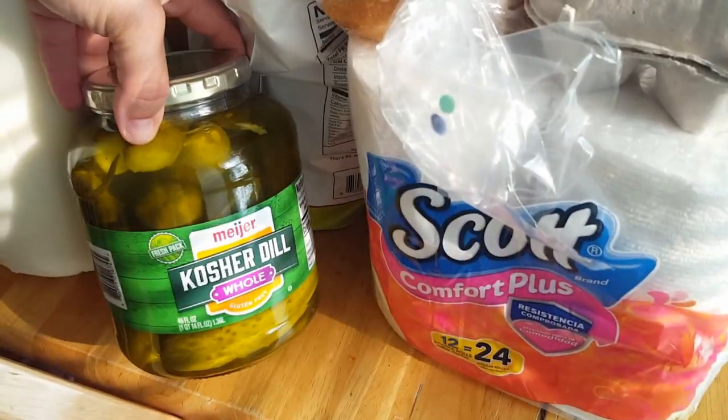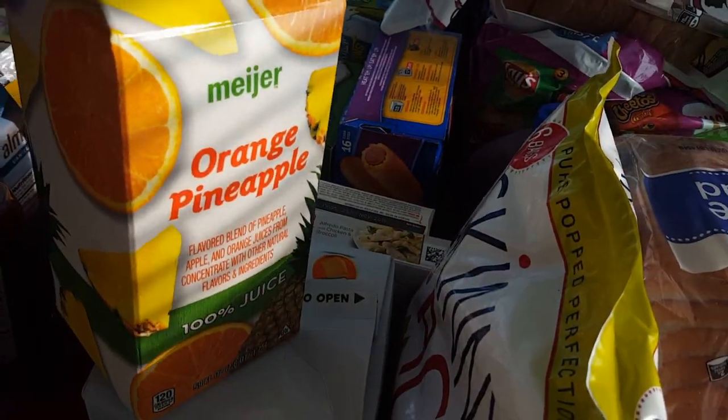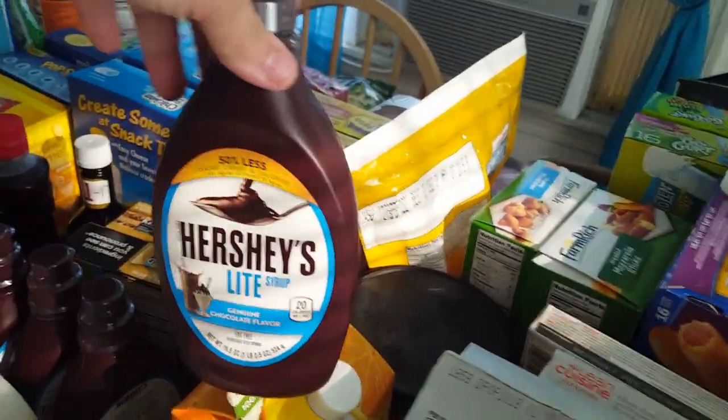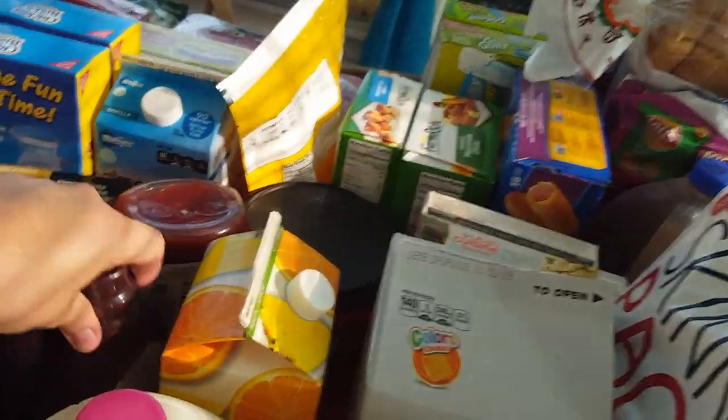These pickles were $2.49. Special request for my daughter. We got a big thing of goldfish, and it was $5.99. We got orange pineapple, which the kids like to drink, and it was $2.29. I already said the ketchup. We got four of these because these were only $1.19 with the 5 for $5. And so four of these will last us quite a while.